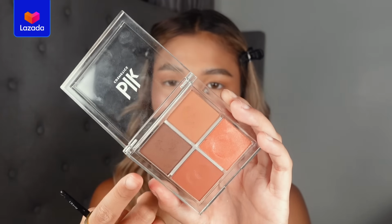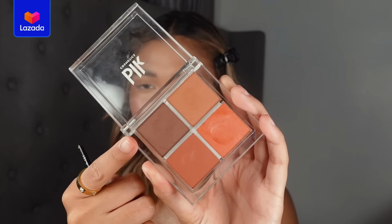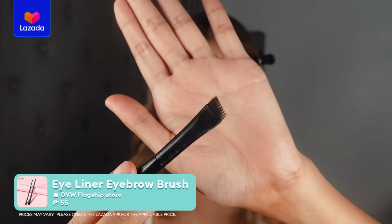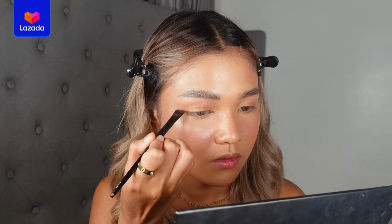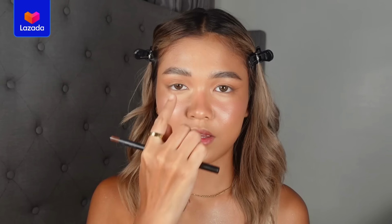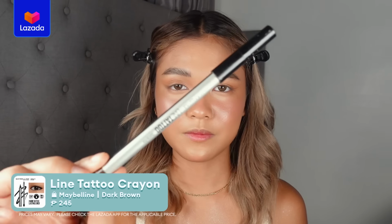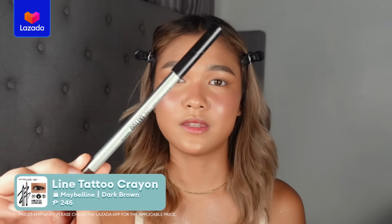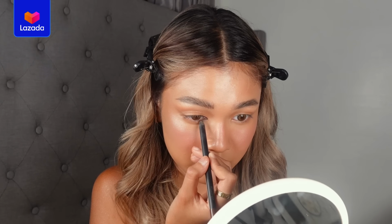Then using the darkest shade of the Clay Eye palette, this one is called Brown, I'm gonna use that as a soft wing liner. I'm also gonna use this brush which is super thin, perfect for wing liners. And this part of my eye, the inner part, is looking bare. So I'm gonna use a gel liner. This is Maybelline Tattoo Crayon Pen in the shade Brown. Then I'm just gonna apply that here on the inner corner.